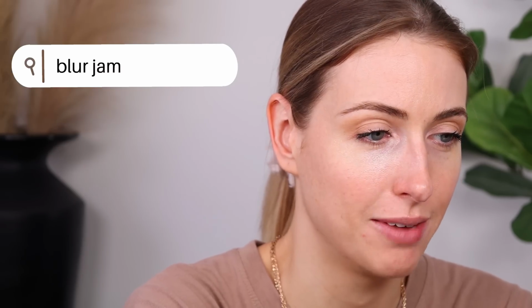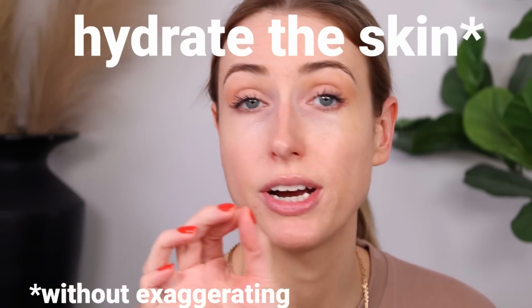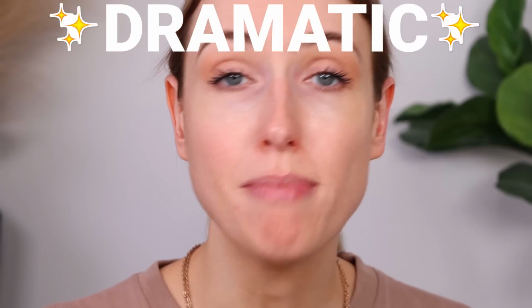Okay, look at this. It's such a weird consistency. Okay, I'm kind of excited. Let's just do a little quick check. Blur Jam. Google, find me the Blur Jam. So this is supposed to blur, mattify, hydrate the skin without exaggerating or clogging pores, and it's supposed to give dramatic results without the use of heavy silicones. Okay, it says to scoop out a pea-size amount. They have a little spatula here, and then we press it into the skin. Press in short strokes. All right, here we go.